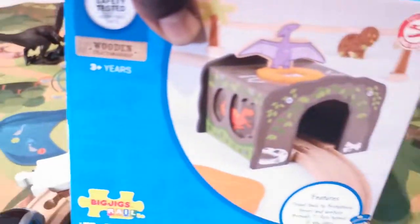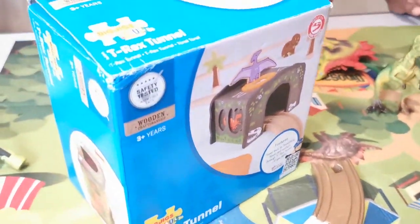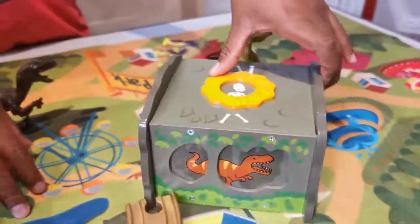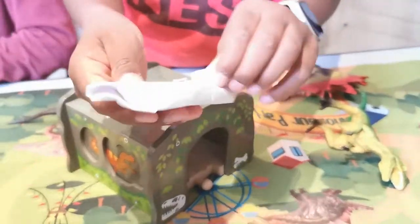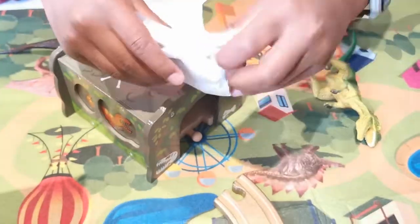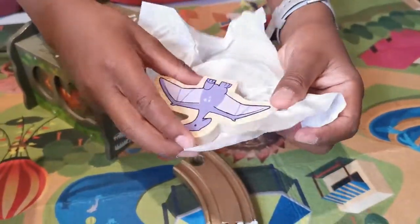And now we are going to unbox the T-Rex tunnel. This looks cool. Let's go and open it. Wow. T-Rex here. And some eggs. And let's see, what else do we have in the box? Oh, what is this? Is this a dinosaur? Let's open it up. Wow.